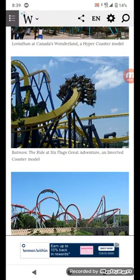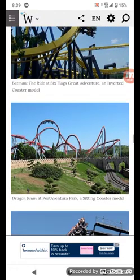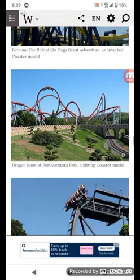Next up, we have Batman the Ride at every Six Flags park, including the one at Great Adventure, and it's an inverted coaster. Then we got Dragon Khan at PortAventura, which is a sit-down model.